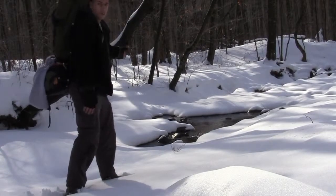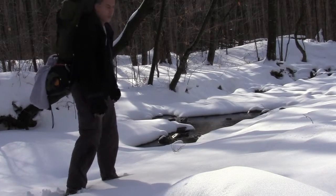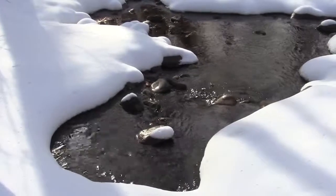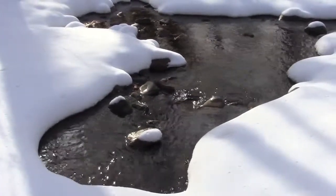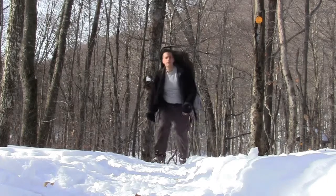Alright, so just over here we see some flowing water. Clearly I want to be careful where I step, because obviously right over here there's still flowing water underneath it, and the last thing I want right now is to have wet boots.